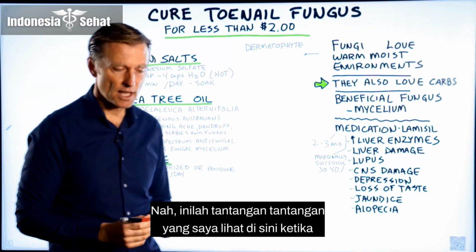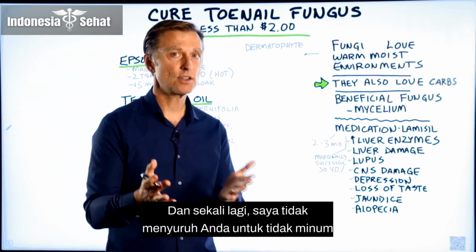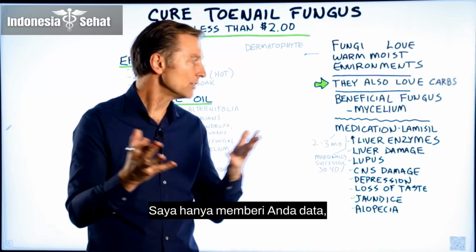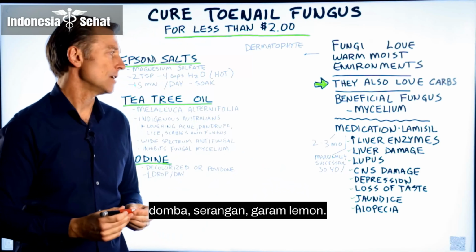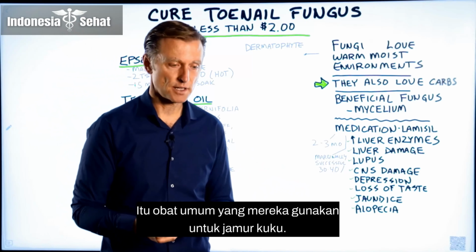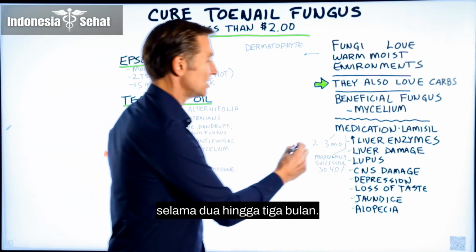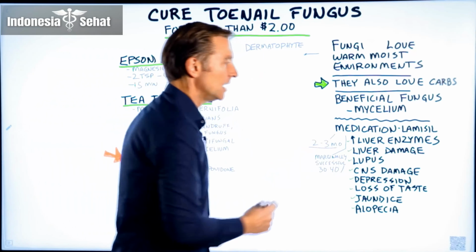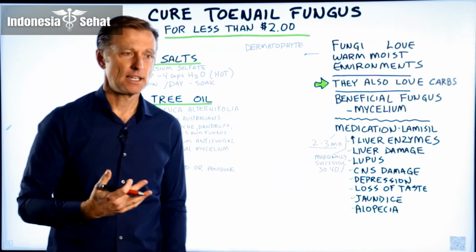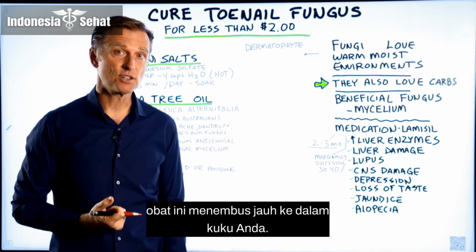Now, here's the challenge that I see here when you take medication. And again, I'm not telling you not to take medication. I'm just giving you the data. Lamisil, that's a common medication they use for toenail fungus. You're going to take it orally, and you're usually going to take it for 2 to 3 months, okay? Now, the problem is this medication penetrating all the way deep into the inside of your nail.